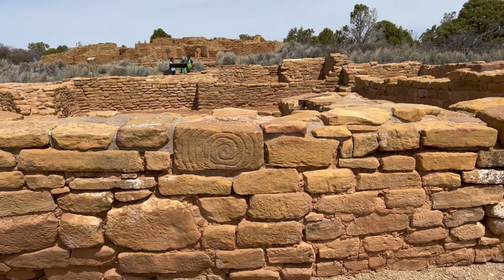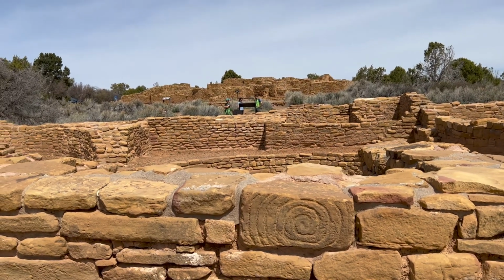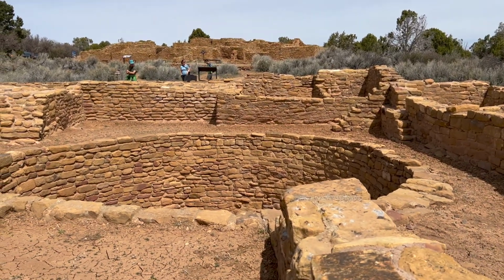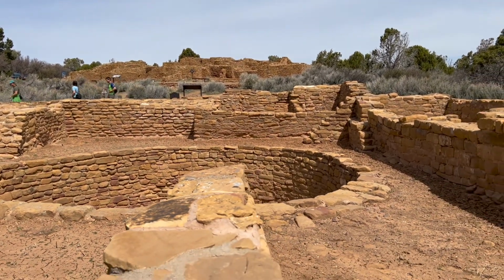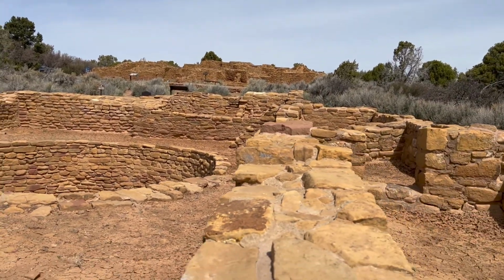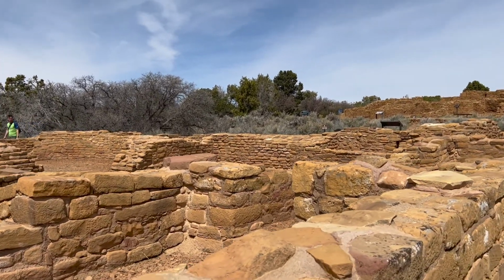There's like artifacts in a kiva is what it was called. And I guess that's some kind of reservoir in there. Can you see down in there? This was called the Pipe House. They believe that this is where religious ceremonies possibly were held. A reservoir for water. When they excavated this, they found numerous pipes, and pottery and artifacts that suggest possibly a religious site. Some kind of ceremonial area.